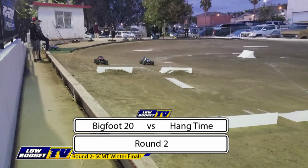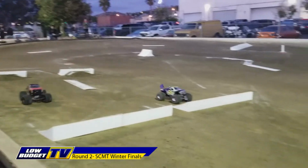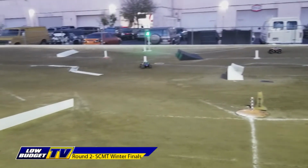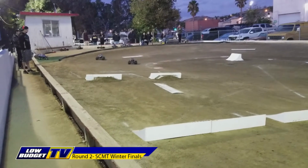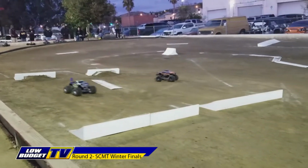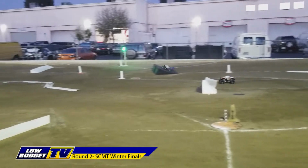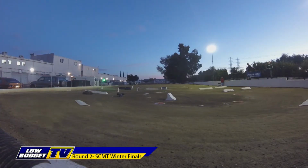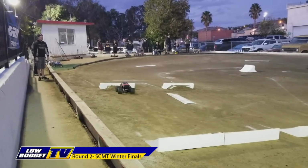Yeah, you don't really see a crash like that very often as we move on to Bigfoot 20 versus Hang Time. On paper, Hang Time is the favorite. He was your number 2 qualifier, but you just never know, as we saw in the last round. Still fairly even. Oh, but looks like Adamo should have the advantage, but he flips it too, and as the crowd goes wild, that shows this track is just not forgiving at all.